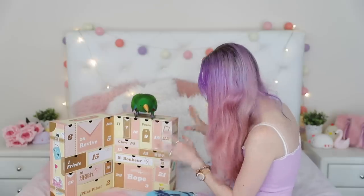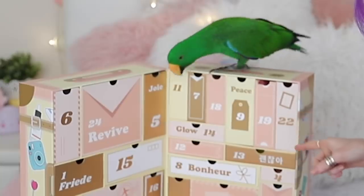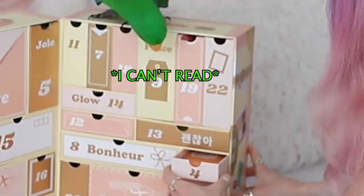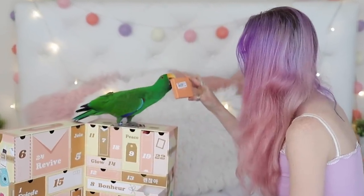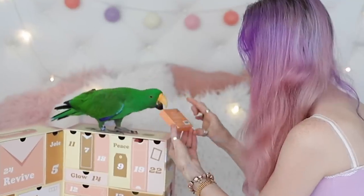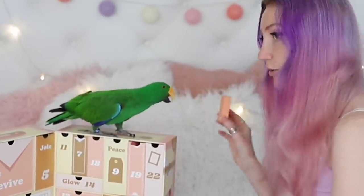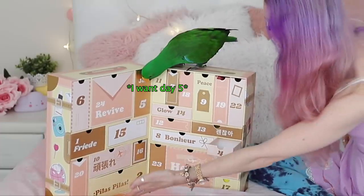Day four. Where is day four? That's day 19. Four. Oh, look, actually, it's down here. We have Better Than Eyes Music Series Dry Apple Blossom. Okay, I'm assuming this is a tiny bird-sized eyeshadow palette. Why? This is why we can't have nice things.